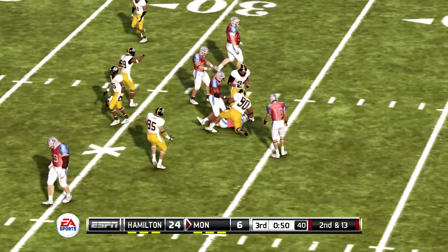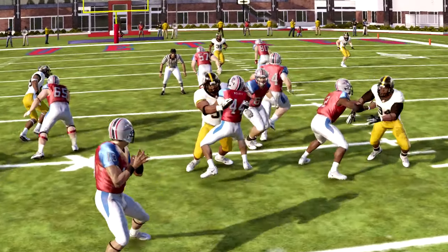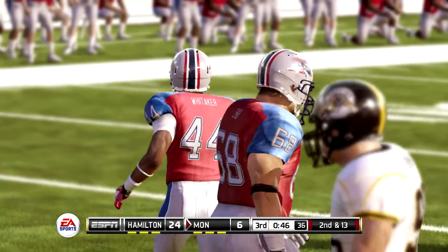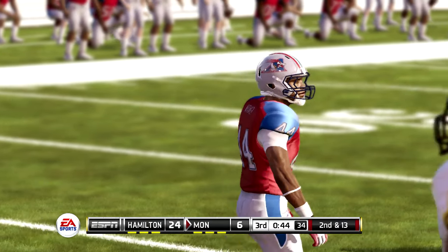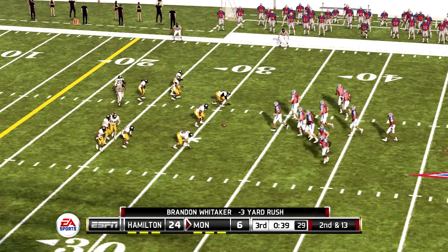They'll get him for a loss. Really good job by the big guys up front to use their size and speed and get the runner in the backfield. Second and 13. Ball on the 31-yard line.